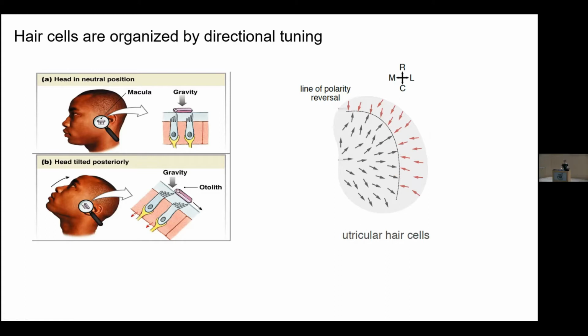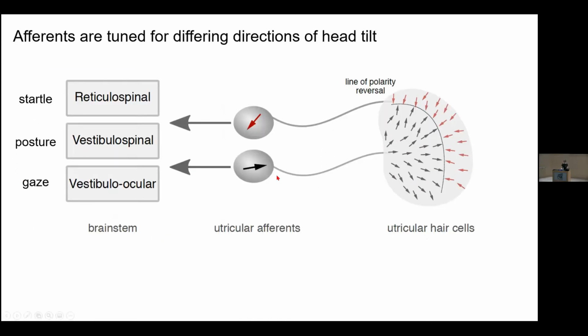And so between those things, you have cells encoding different types of head tilt information, whether you're tilting rostrally, caudally, ipsilaterally. Here I'm schematizing the utricle on the right side of your head. So most of it is devoted to telling you about tilts to the right, and then a portion of it is also devoted to telling you about tilts to the left. The hair cells here are pretty well organized, pretty easy to understand how this is set up. And the afferents that get input from these hair cells selectively innervate hair cells on one side of that line of polarity reversal or the other.